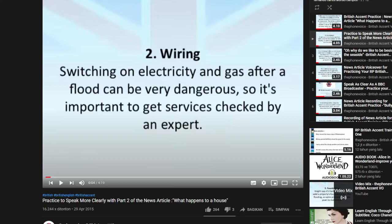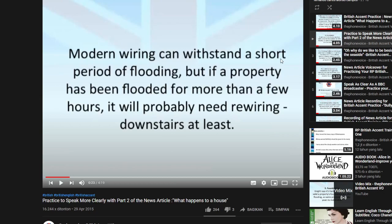What happens to a house when the water drains away? 2. Wiring. Switching on electricity and gas after a flood can be very dangerous, so it's important to get services checked by an expert. Modern wiring can withstand a short period of flooding, but if a property has been flooded for more than a few hours, it will probably need rewiring downstairs at least.